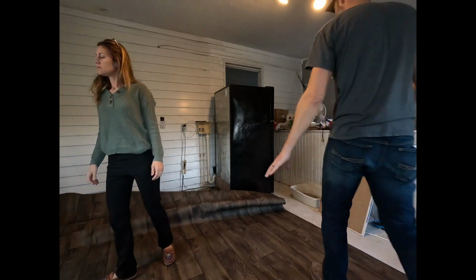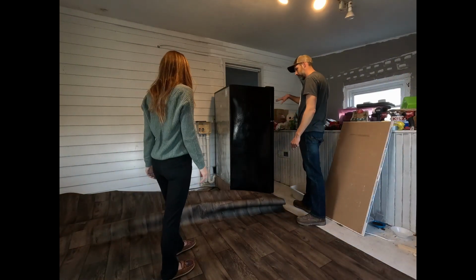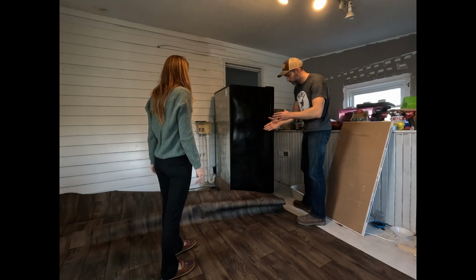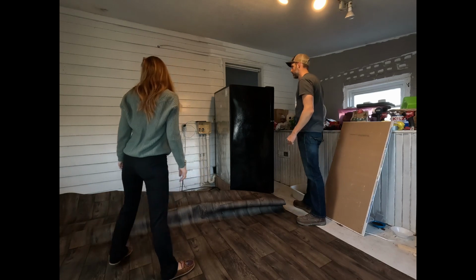Okay, so I'm going to scoot this refrigerator as far to here as I can and kind of tilt it back. I just need you to take the linoleum and like whoosh, slide it under. Ooh, all right.